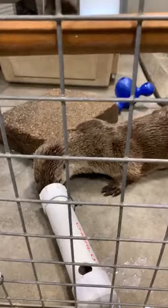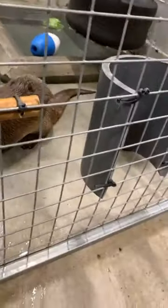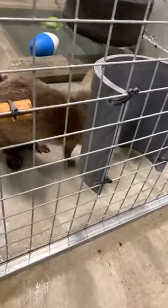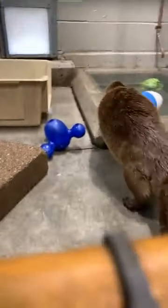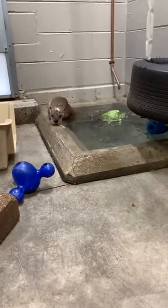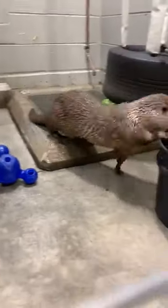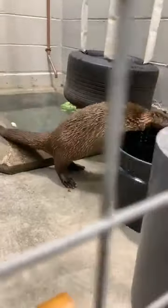And what part of the world are our otters from? So these guys are North American river otters. So they live all over North America, as long as there's, like I said, clean water and rivers for them to prosper. And like I said, there are 13 species of otters that live all around the world. Asia, Europe, Africa, South America.